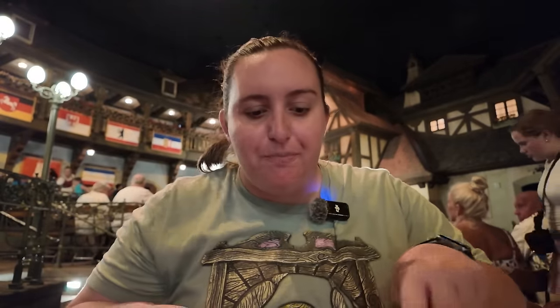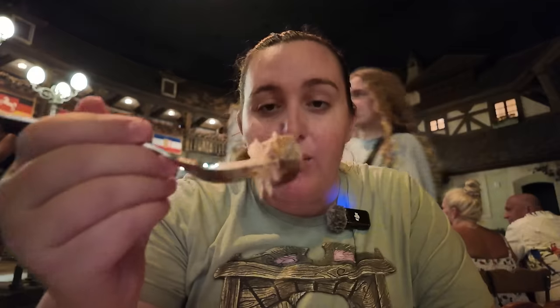Some brat and some sauerkraut. Did they have any mustard up there? I could have used some mustard on this. Yeah, I think they've got the grainy mustard. Ooh, some grainy mustard. I might have to go back up and get some mustard, because some grainy mustard with the sauerkraut on this brat would be really good.